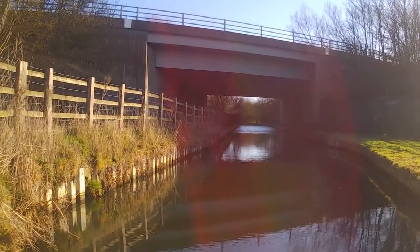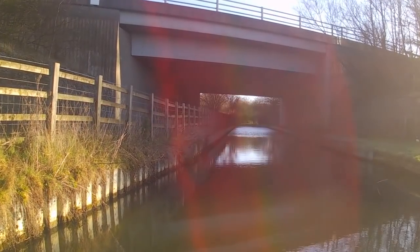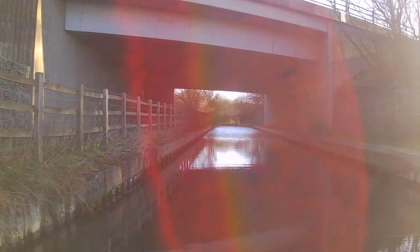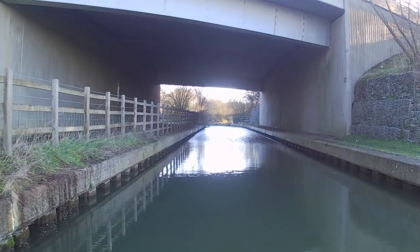We're just going under the M40 motorway here. This trip is broken up into clips. Some of them will be real time, some of them will be speeded up double time, because I've covered this area before and there's no point in going over old ground again, so we'll just do edited highlights.